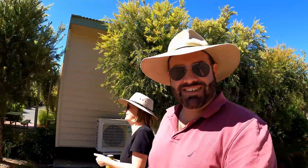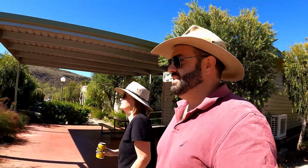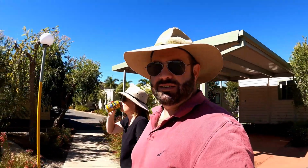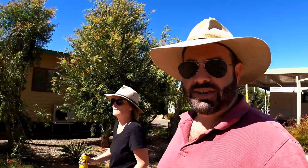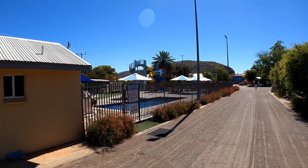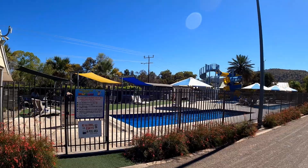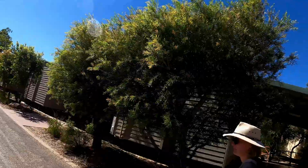Yeah. And if the kids are occupied, Mum and Dad are very happy. Yes. So that's half the battle. Have the kids keep busy, then we get a chance to relax as well. But have a look at this pool here. Got a pretty cool pool area. It's about three different pools and a pool slide and so forth.